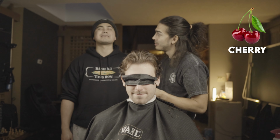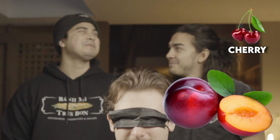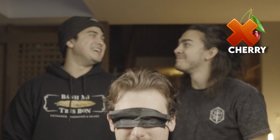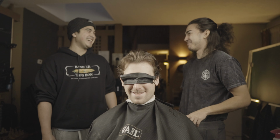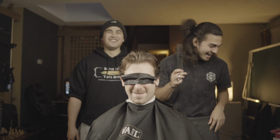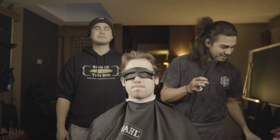I'm getting a texture feel first before I bite into it. Is it a plum? No. What? Swear to God. It's not a plum. Okay, close your eyes. I'll give you another chance. And another fruit. Another chance. That was 100% a plum. Close your eyes, and then we'll receive another fruit.